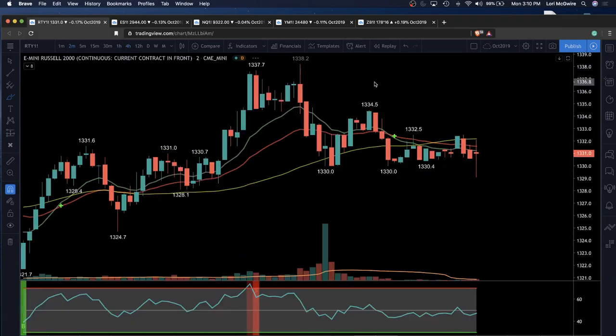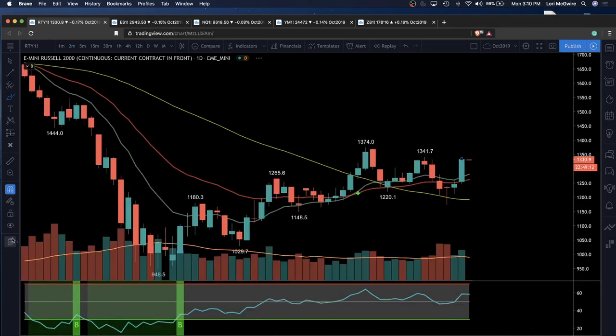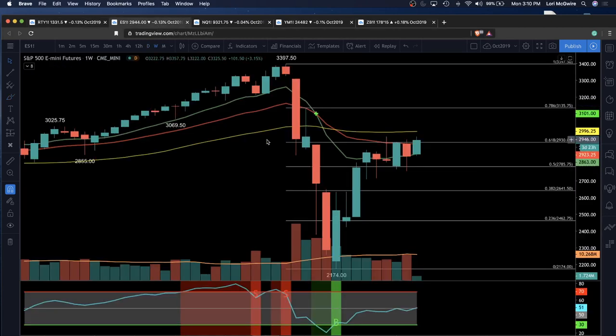But what I would do to enter this trade short is wait for the 2-minute candle, and we just lost it. So we lost the uptrend right here. We spiked down to 1329. So you could top fish this and possibly use this 1334.50 as your stop. Again, on the daily, RTY did not break this high. The other three did. So RTY was the leader of strength today and was unable to break that high, yet all of the other three did break that high.